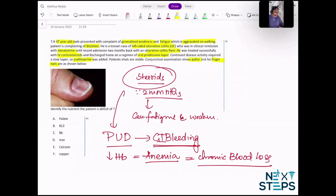So what are we seeing here? What we are seeing here is koilonychia, spoon-shaped nails. Koilonychia is a classic sign of iron deficiency. What is the nutrient the patient is deficient in?